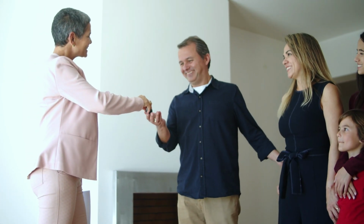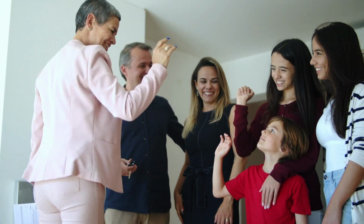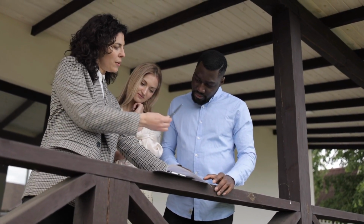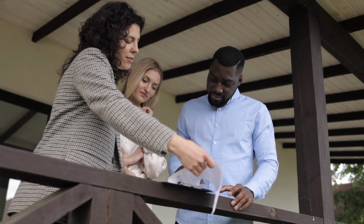This can speed up the home buying process because you will not have to wait for your loan to be approved after you have found a home that you want to buy. It can help you avoid any surprises when it comes to closing costs because you will know exactly how much money you will need to close on the home.